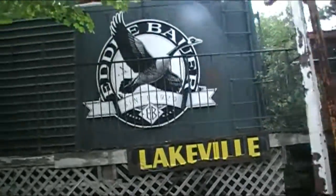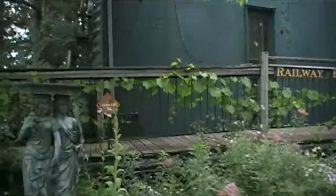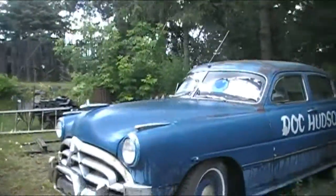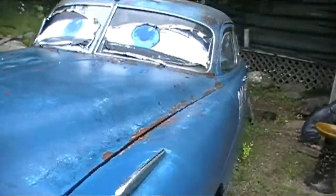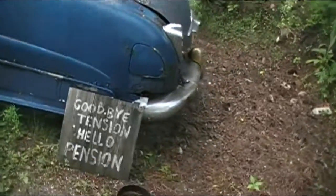Here's where you go up to it, Lisa. Lisa. What? That's where you go up. I'm going to look at it. Doc Hudson. Is that a Hudson car? Yeah, it's from Hudson. No, I mean the brand. Yeah, it's a Hudson. No, that's the brand, hon. I know, but I was saying it, the eyes on it, it's from Hudson. I know, I was asking if it was a Hudson, though.